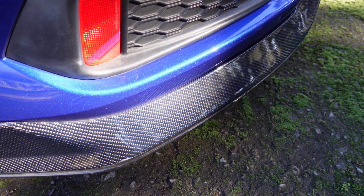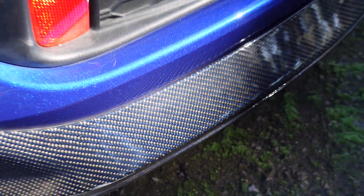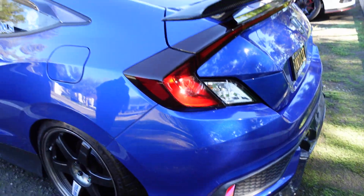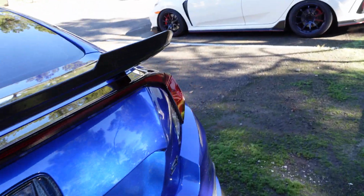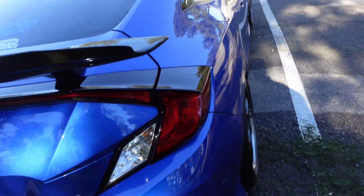Super sick. Oh, you can see the blue here. I don't know if the camera can really pick it up though. Yeah, you can. That's the ABS dynamic. Type R exhaust, right? Type R exhaust, yeah.